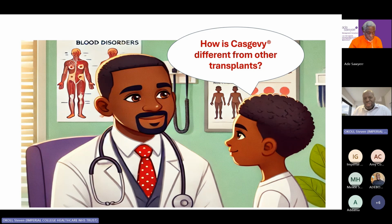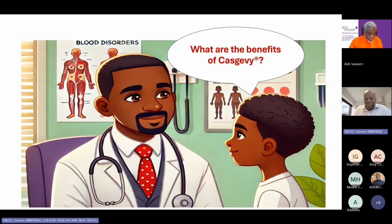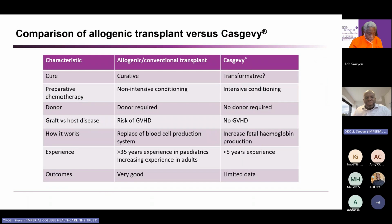How does this differ? I'm not going to go into this in any great detail. How does this differ from other types of stem cell transplants? There's a whole series of things here. Just to highlight a few quick things, is whether this is a cure. I know that it was in the media, this is branded as a new cure for sickle cell. Because we have limited data, I think a lot of sickle cell doctors are hesitant about calling this a cure.